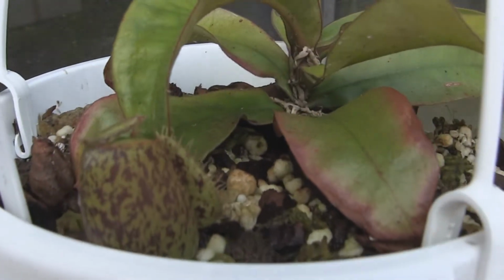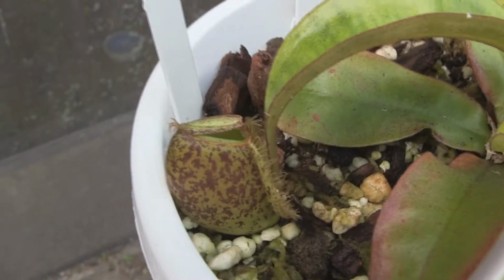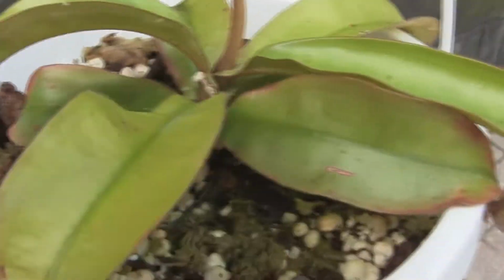This is an Ampullaria. And this pitcher just opened today. It's a speckled one, a seed that I got from eBay.